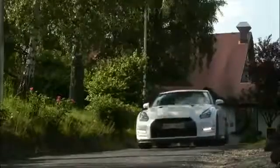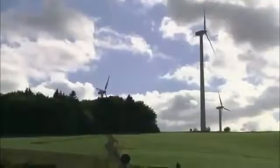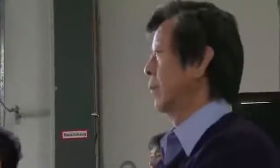Horsepower climbs to 530, 45 more than last year's model. Still, fuel efficiency is improved, and CO2 emissions are reduced. Mizuno knows this car is better. The question is, how much?